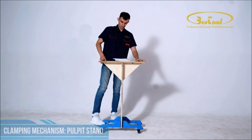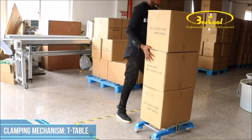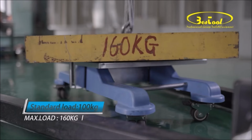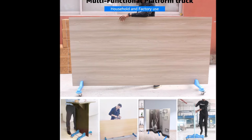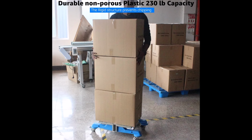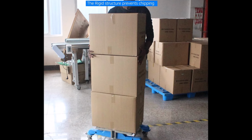Constructed from durable materials, the Bestol Panel Dolly features PP plastic mixed with glass fiber for strength and coated with rust-resistant powder. Its load-bearing parts consist of high-strength spring-heavy steel, ensuring a solid structure capable of supporting up to 230 pounds, 100 kilograms of weight. This dolly is suitable for both indoor and outdoor use, making it a practical choice for a wide range of applications, including transporting display boards, information panels, or other heavy items safely and efficiently.